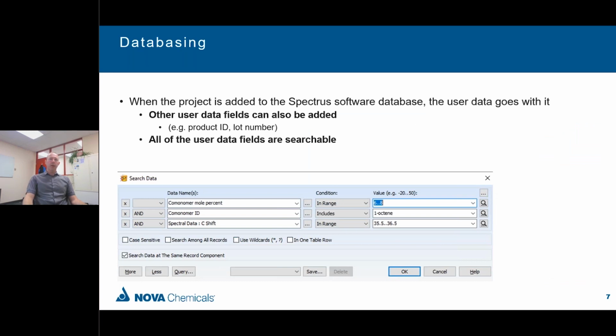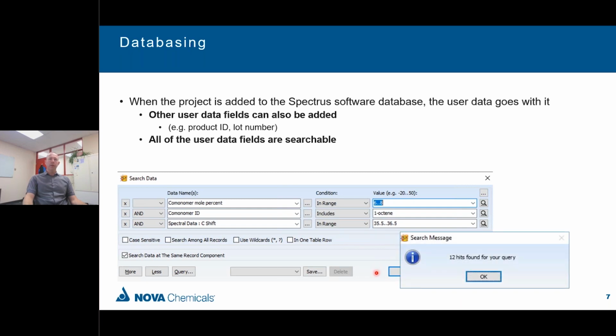When the Spectrus project is added to the database, the metadata that has been generated goes with it, and the database can be queried on that. Here I'm showing an example where the database is being queried on metadata as well as spectral data. So here I'm looking for any records where the comonomer has been identified as 1-octene, where its level is between 6 and 8 mol%, and where we have a peak marked in the carbon spectrum between 35.5 and 36.5 ppm. This collection of hits can then be examined further or further queried.